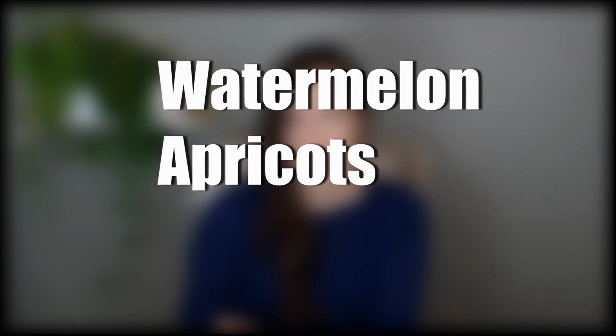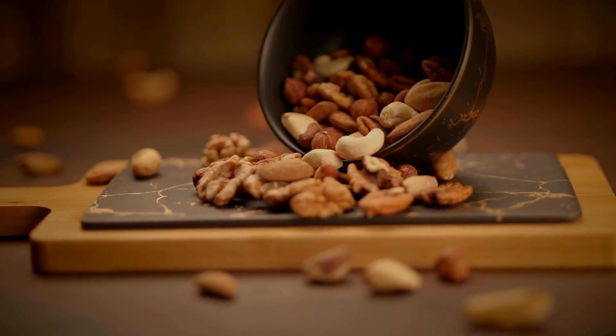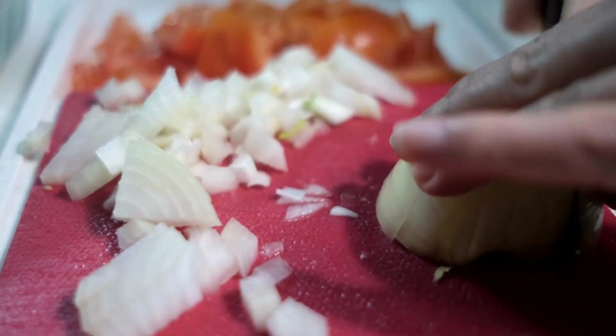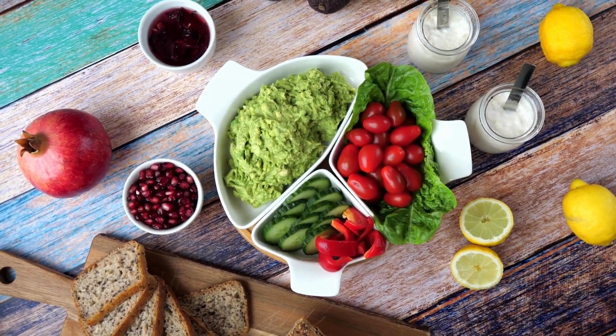You can also get lycopene from eating watermelon, apricots, pink grapefruit, and papaya. But something that most people don't know is that your body will absorb more lycopene from these foods when it's paired with a food that contains healthy fat like avocados, nuts, or olive oil. So if you are a fan of guacamole, mash up some avocado and add in some diced tomatoes, onions, and garlic because those are all cancer-fighting ingredients.